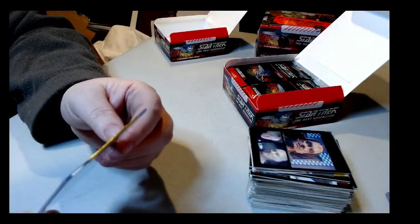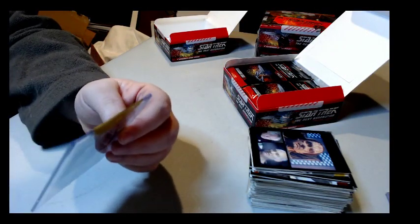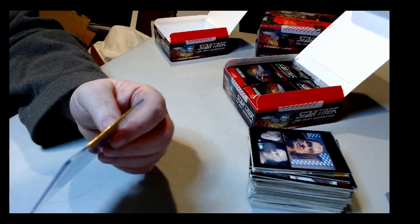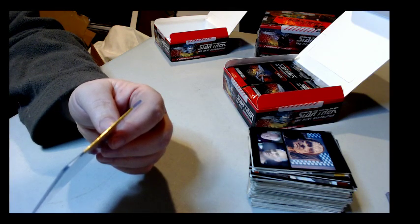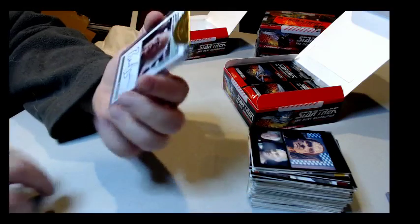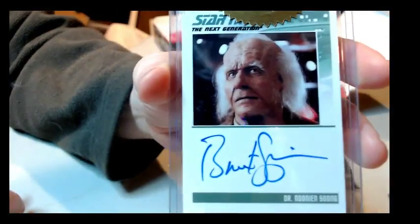And then this is the other, the incentive. Which one's six and which one's three? I get them backwards. I think this is actually the six case incentive. Hold on a second. What the hell? Why is it not 60? Oh no, this is the three case incentive. It is the Brent Spiner.